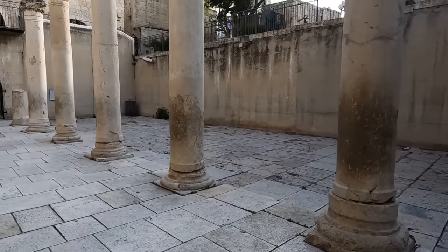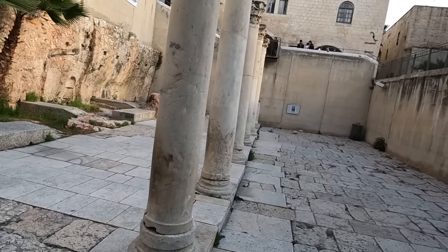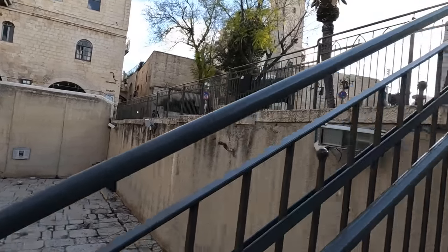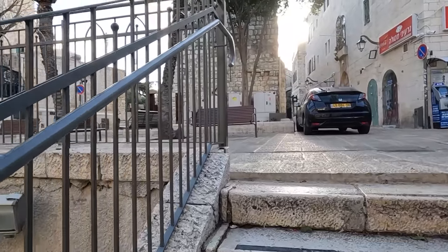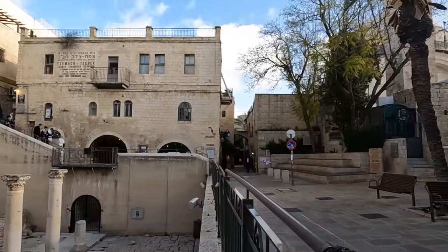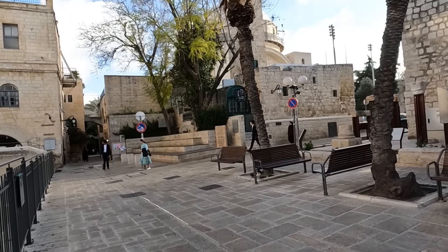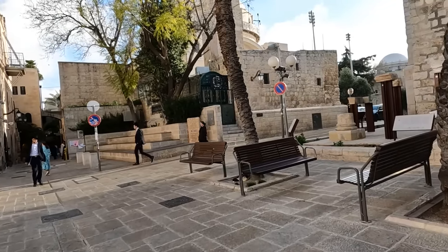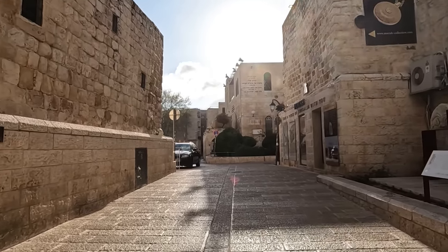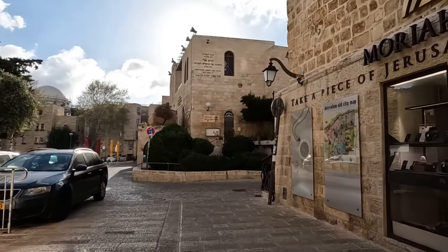So once again, the view on Cardo, ancient Roman road. And this is the heart of the Jewish quarter now. So an ancient heart in the Roman period, and now the heart of the Jewish quarter. So there is a nice map here, so I'll show you it so that you know where we are exactly.